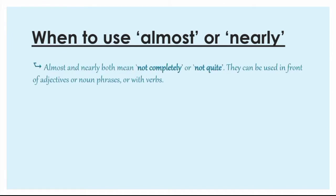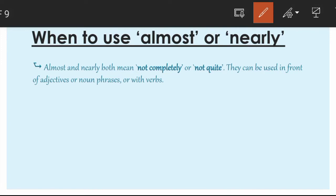So let's start. Almost and nearly both mean not completely or not quite. They can be used in front of adjectives or noun phrases or with verbs. Here let's see. Almost and nearly both mean not completely or not quite. Here not quite means the same as not completely. It means that both almost and nearly can be used in front of adjectives or noun phrases or with verbs.